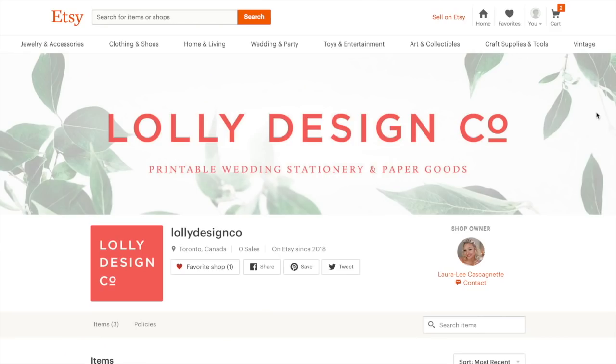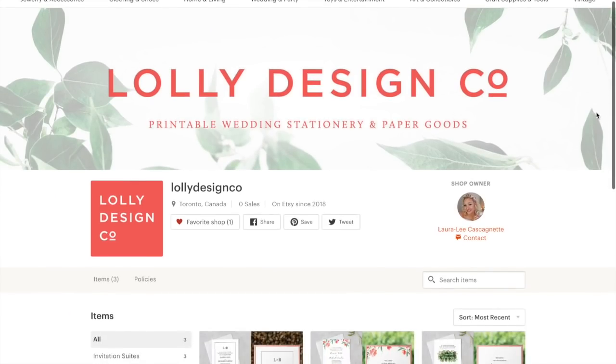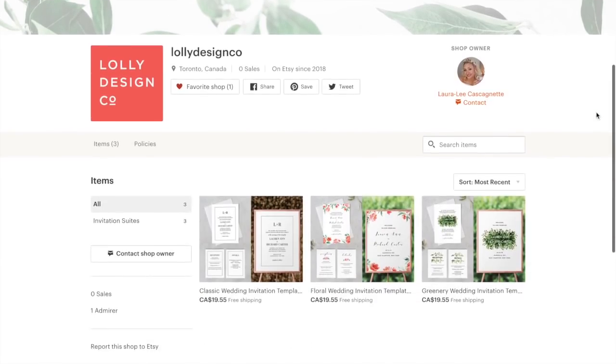I have a little store on Etsy called Lolly Design Co. It is wedding and paper goods. I'm really excited to share these invitations with you. I have 3 to start out with, and I had a lot of fun just coming up with ideas that I really like, seeing weddings that I really like, and things that I really enjoyed to get inspired for what I have to show you.